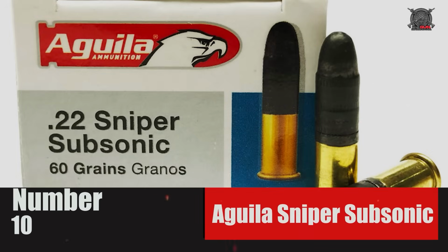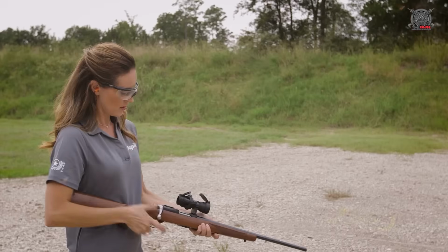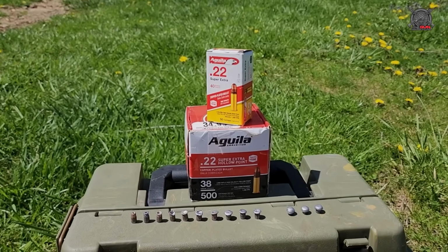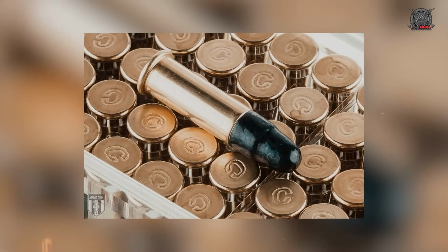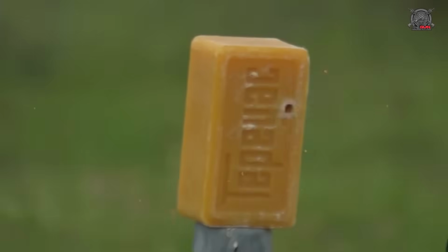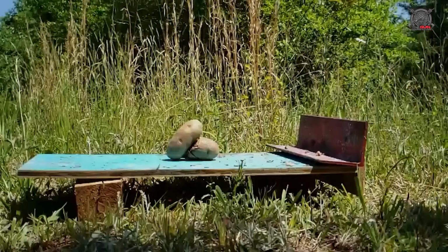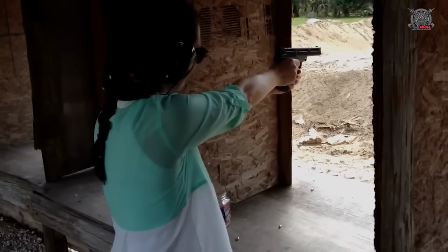Number 10, Aguila Sniper Subsonic. When most shooters think of subsonic 22 long rifle, they usually imagine weak, slow-moving rounds best suited for plinking cans in the backyard. But the Aguila Sniper Subsonic flips that idea completely. It launches a massive 60-grain lead bullet, the heaviest 22 long rifle projectile commercially available, at around 950 feet per second. That's below the sound barrier, which means it stays whisper quiet, especially when paired with a suppressor.